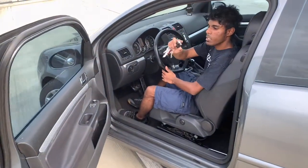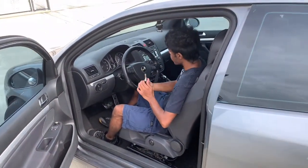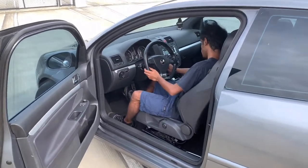Switchblade key. I always love these original switchblade keys that have the Volkswagen logo. And as you can see on the steering wheel, it has the R logo. So let's get going.